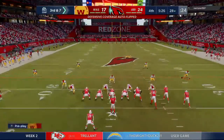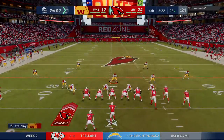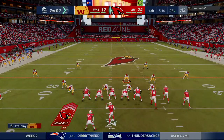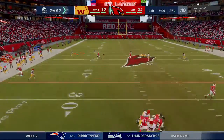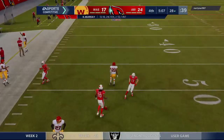The Cardinals on third down. They've been outstanding. 7 first downs in 8 tries. This is 3rd and 7. From the gun, Murray. Now he lets it go deep for Kirk. And the throw there going to be incomplete.